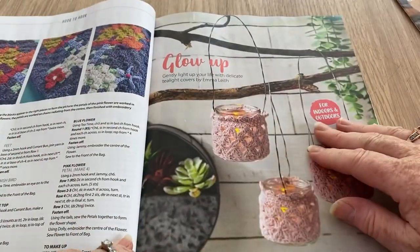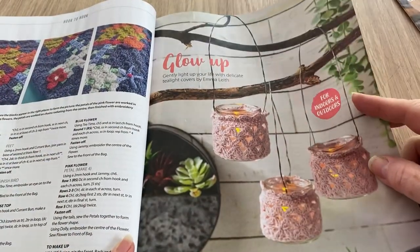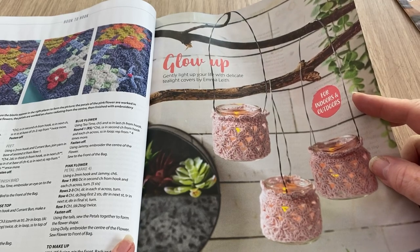Okay. Scene stealer. Gently light up your life with delicate tea-light covers.